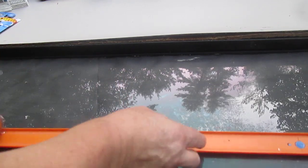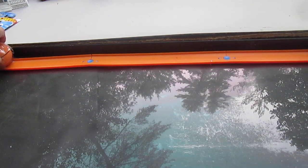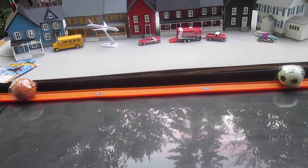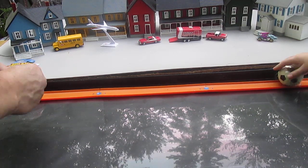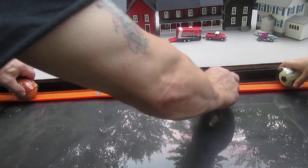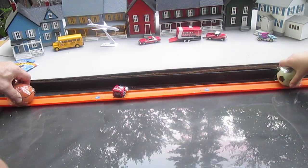I wonder if it can rebound on my track. Let me see. Get that in there. Let's bring this back a little bit like that. There we go. Oh. Hey, landed upside right. Whoa! We'll stay on there.